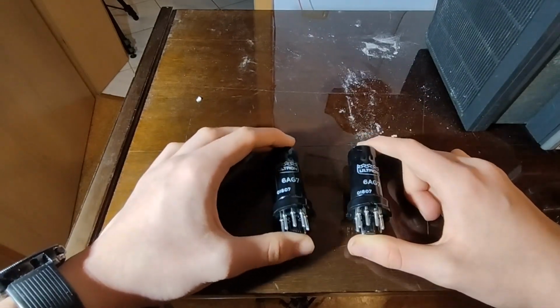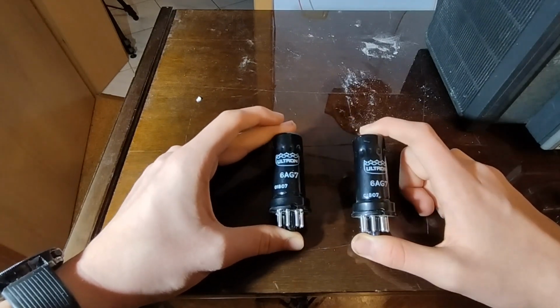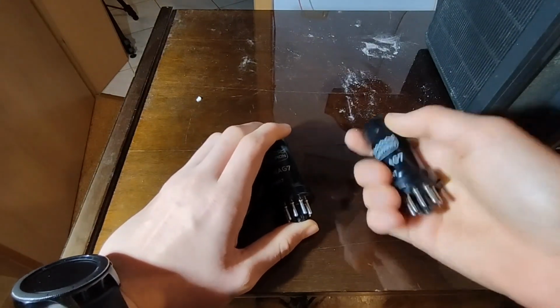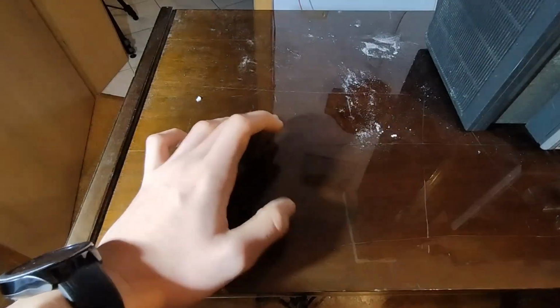Then I got 2 of those ones. I think those are rectifier tubes. American rectifier tubes, apparently. 6AG7. I just took them. They are probably both bad. Those tubes were never really good, but I just thought, why not take it?